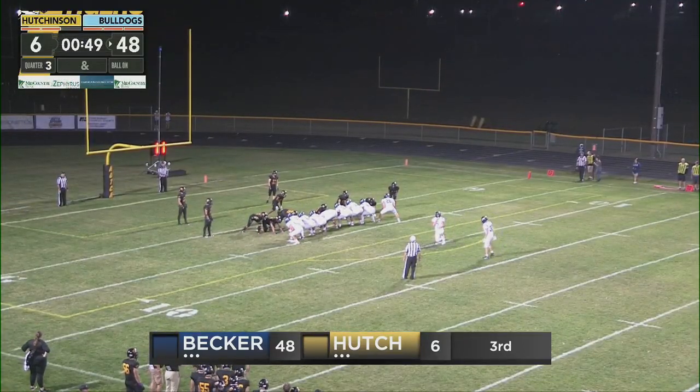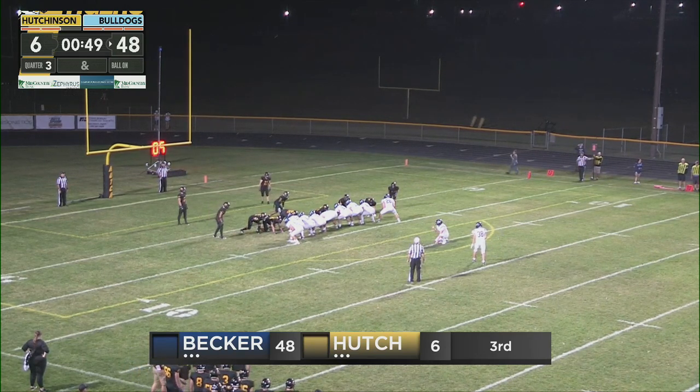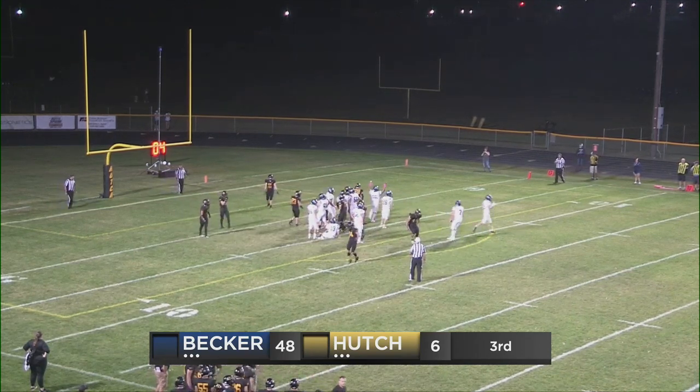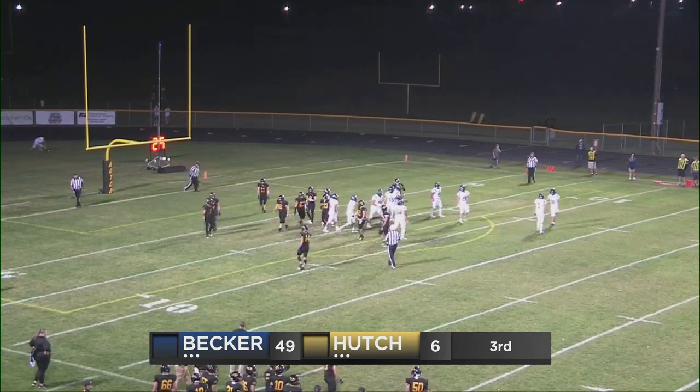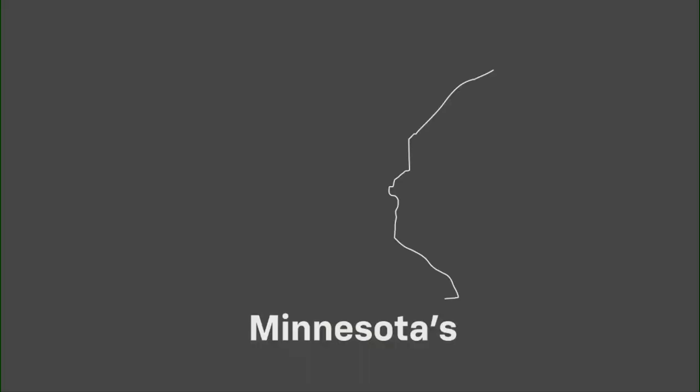Max Musner trying the extra point. We had an extra point opportunity here from Max Musner. He's the third different kicker that they've used, and Musner bangs this one through. 49-6, it's all Becker.